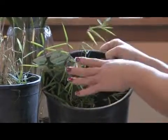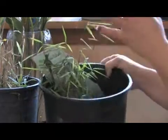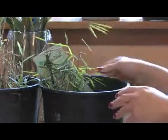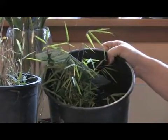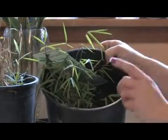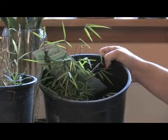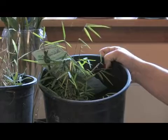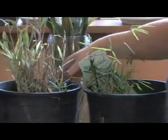Now, the clumping bamboos get really tall, and they don't take over. The root is pretty small, so you can plant those right in the ground. They make great barriers with the neighbors. If you want a big wall of bamboo, make sure to get the clumping, not the running, because you don't want your neighbors being really mad at you in 20 years because they have bamboo all over their backyard. So that is a warning. Never plant them too close to the neighbors.